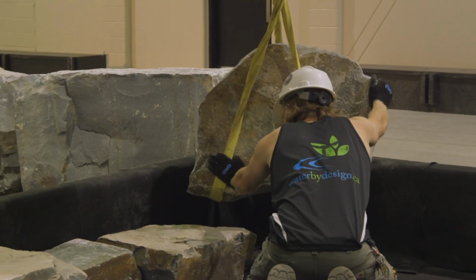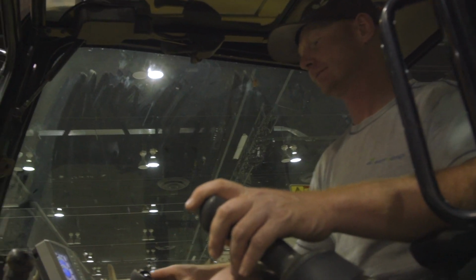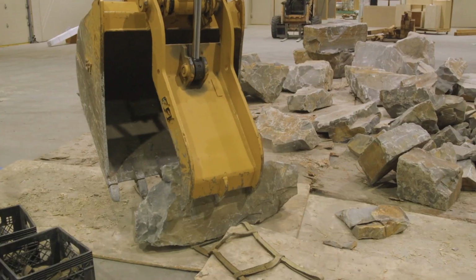Plus the rocks have to be stable. There's hundreds of thousands of people coming through here. They can't fall over, they can't wobble. Everything's got to be structurally sound and stable, so it's important that he gets those nice fits and those flat bottoms down and locks them in.